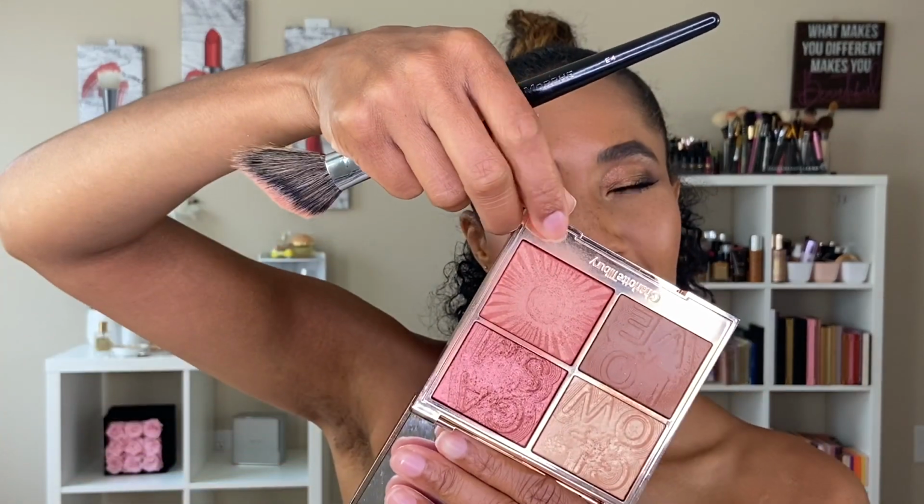And then I'm gonna go in with my Glowgasm palette in Lovegasm. So when I did my makeup for the live, I think I went in with this shade right here, to pop on my cheeks. So I'm just gonna add just a little bit right here. And I don't know if this palette is still sold at Charlotte Tilbury. If I can find it, I will make sure I list it down below. It's still one of my favorite products from the brand, and I wish it wasn't limited edition because it is gorgeous.